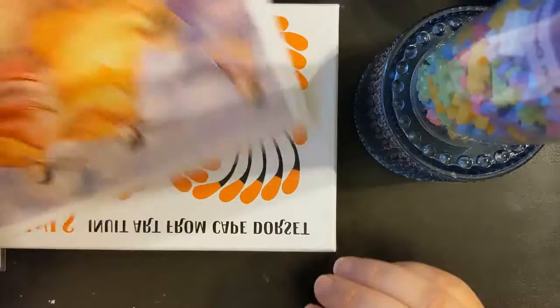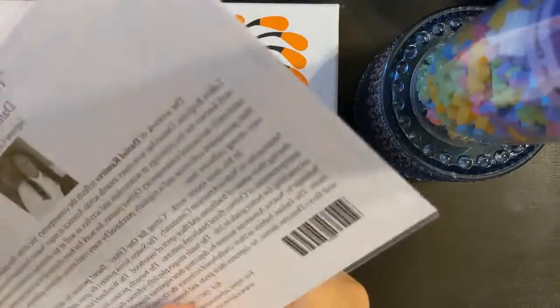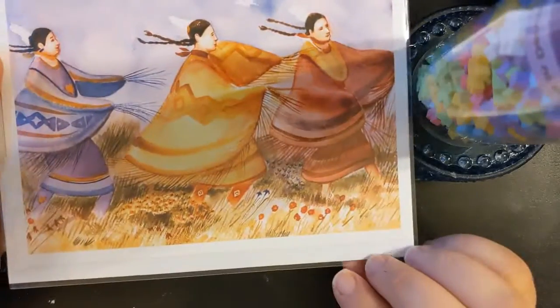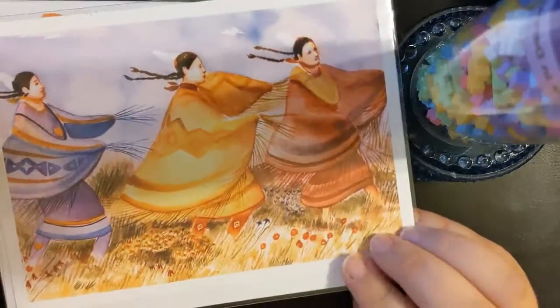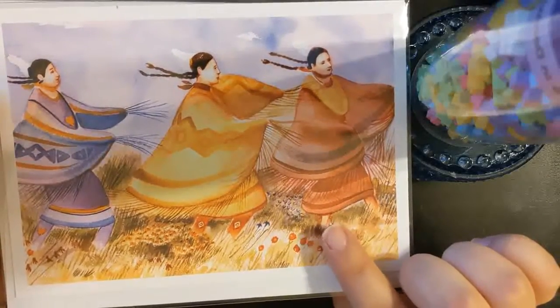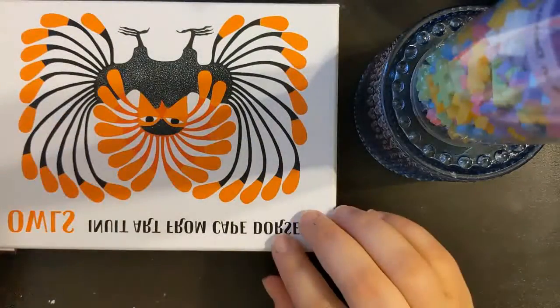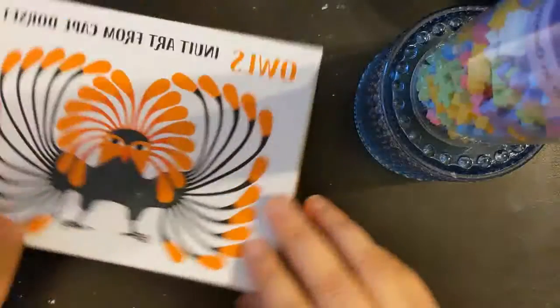And then I also got this one, also by Daniel Ramirez, and this one is called the Wild Flower Dancers. These are just so beautiful. I think I'll probably put this one in my journal to journal with, and I think I'll put this one up on my wall.